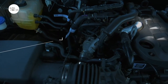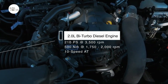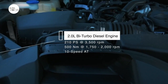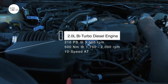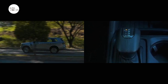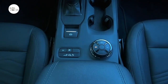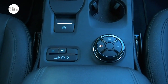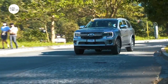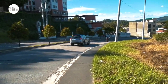The Everest Titanium Plus 4x4 is powered by a 2.0-liter bi-turbo diesel engine that generates a maximum of 210 PS at 3,500 RPM and 500 Nm of torque from 1,750 to 2,000 RPM. This is mated to a 10-speed automatic transmission with an electronic shifter. The next-gen Everest Titanium Plus powertrain features a terrain management system that provides 6 on- and off-road drive modes: normal, eco, tow haul, slippery, mud ruts, or sand, to help master all sorts of terrain. The 4x4 variant also comes complete with an electronic locking rear differential.